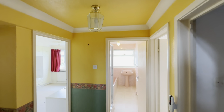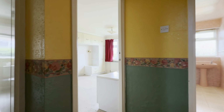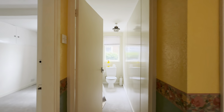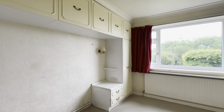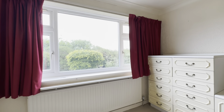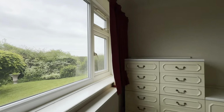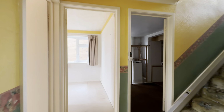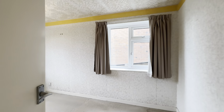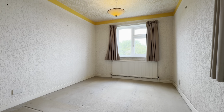Coming down the staircase, we have a lower ground floor hallway area. So all the bedrooms feed off this hallway area. I'll take to the largest bedroom first, which is this one. So we have some built-in wardrobes in here, storage, drawers. So aspect across the rear garden. Further bedroom, so this is bedroom two. All nicely proportioned rooms.